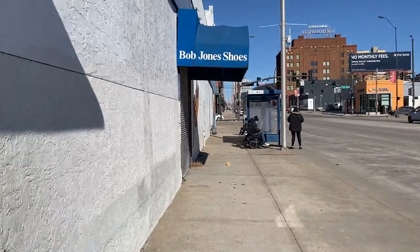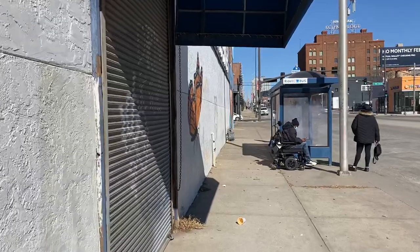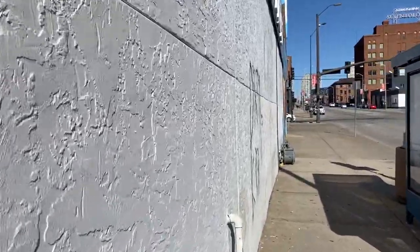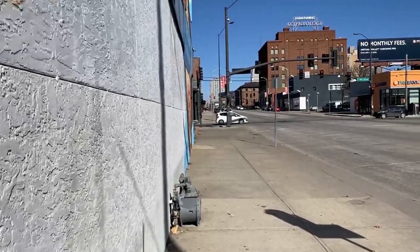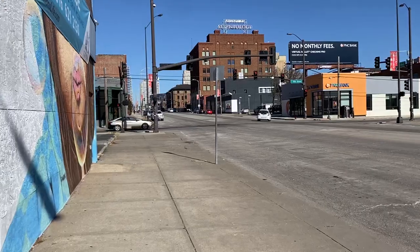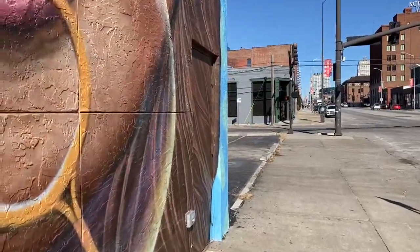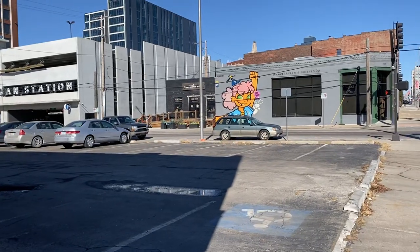We're passing Bob Jones shoes on my left hand side. And we got a Kansas bus stop on the right hand side. We got a mural of a butterfly on my left. This is the entrance for the 4785, 201, 403, 404, 435, 519, 535, 550, 563, 569, and 570 bus stop. Wow. Got a mural right here. A lot of artwork in the city.